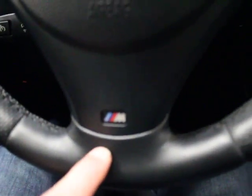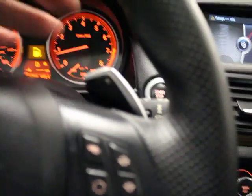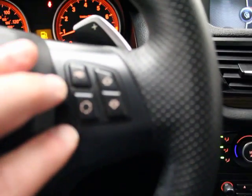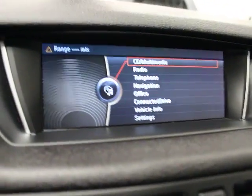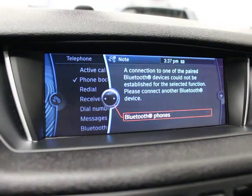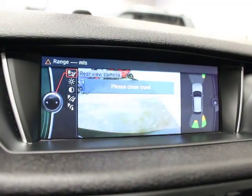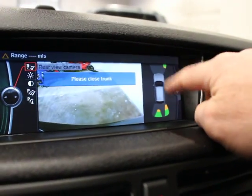As I mentioned, M Sport package on this, which includes paddle shifters, an upshift and a downshift, multifunction steering wheel, so you can scroll through radio stations or CDs over here, Bluetooth, volume control. So your iDrive system, I'll go through as quick as I can. You do have Bluetooth. You've got navigation. As I mentioned, you've got a backup camera with parking sensors, front and rear here.